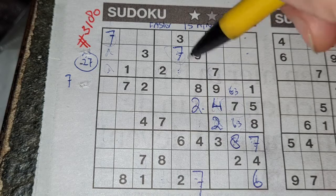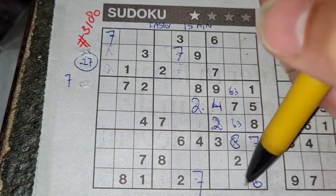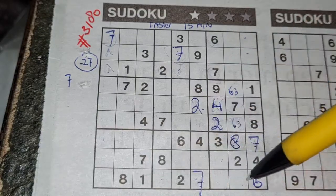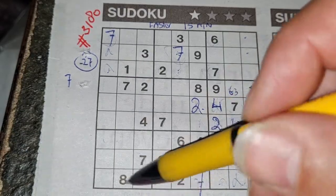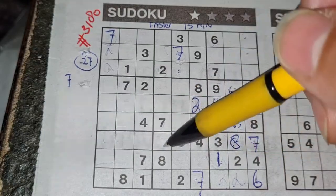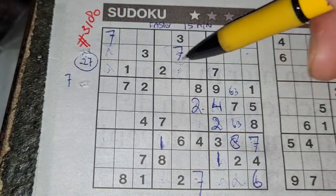How about the number? 3 missing numbers in this big square. One of the missing numbers is 1. We see here 1, no 1 in these two boxes, so one box left for the 1 should be here. 1 in this row, 1 in the row above. So in that row, the only place for the 1 should be there.